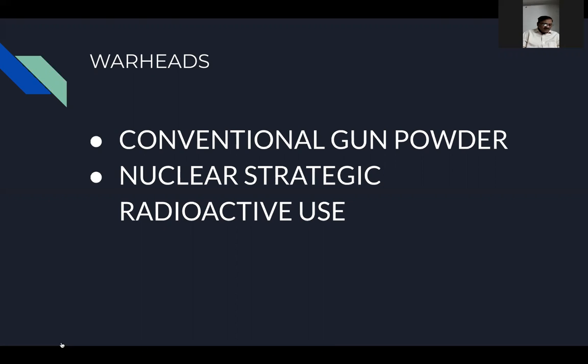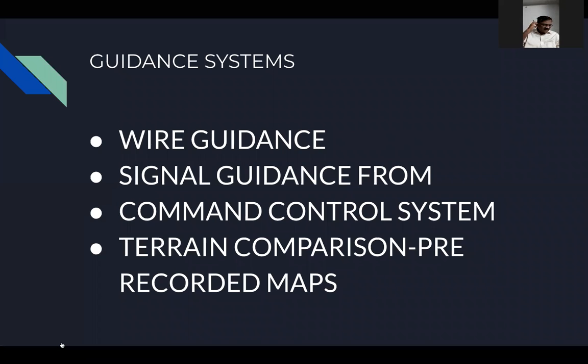Then, how does this missile function? What are the different types? How does it go and reach the target? Who helps it? There are 4 methods. In a missile, you can place a predefined map inside in a digitalized fashion. You can keep a pre-decided map. That is one method. According to the map, it moves and reaches the target.